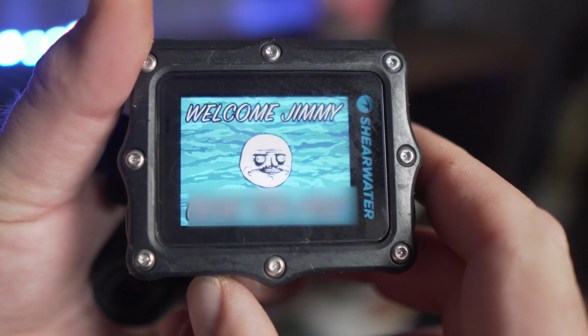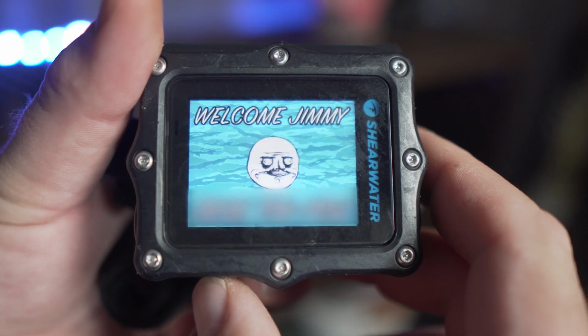One of the things that's really cool about these is that you can put your own custom home screen on it. So you can put an image on here, you can put your phone number, so if anybody finds your computer, they can call you and let you know where it is. But it's just kind of fun. Like on mine, I had something that says all systems nominal, and it looks cool because I'm a big old nerd.